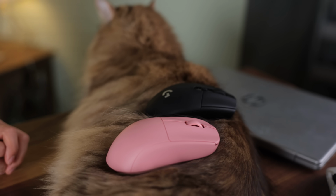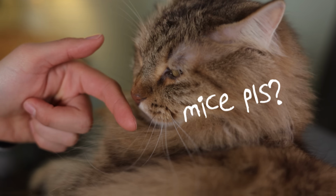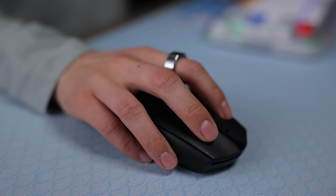And when you take a closer look at competitor products, sure, there are some great options like the HyperX Pulsefire Haste or the Razer Viper Mini, until you realize they're missing one crucial feature. They aren't wireless. This puts the Logitech G305 in a league of its own, a category of one. But what's it like to actually use a 7-year-old mouse? Does it feel like a relic from the past or like a modern gaming mouse?